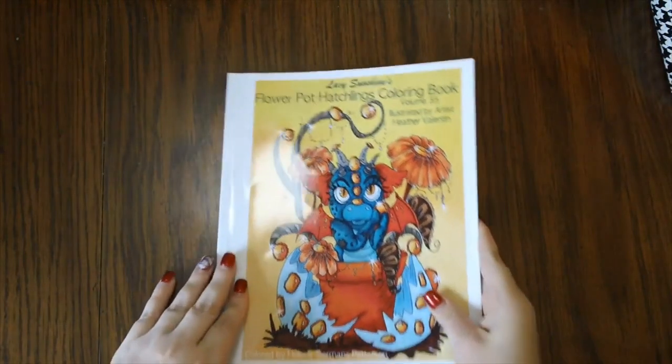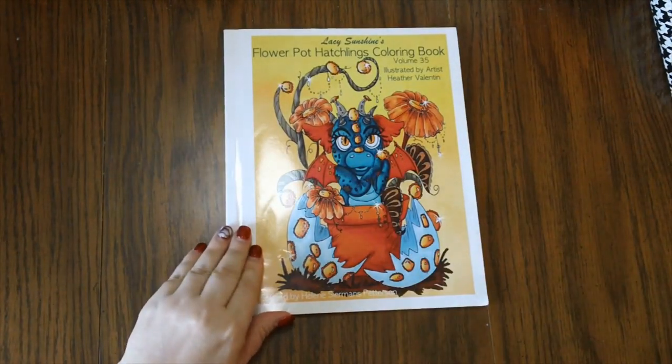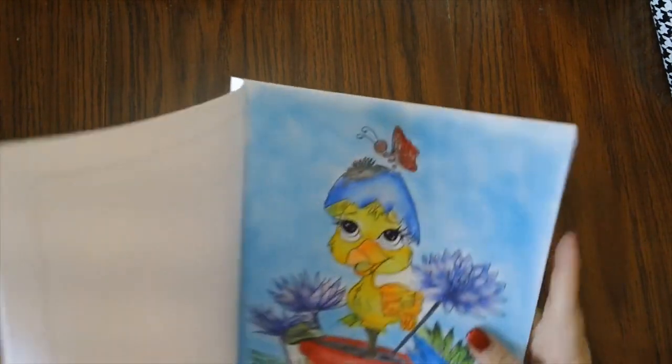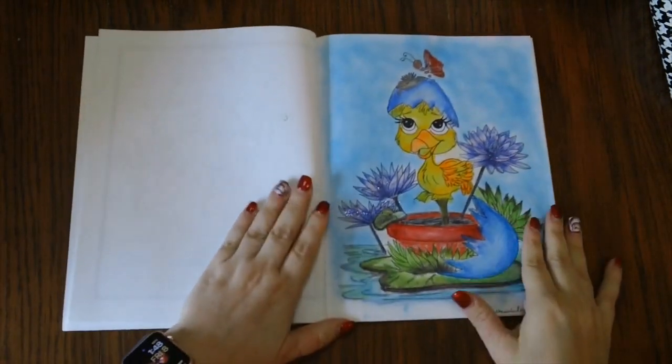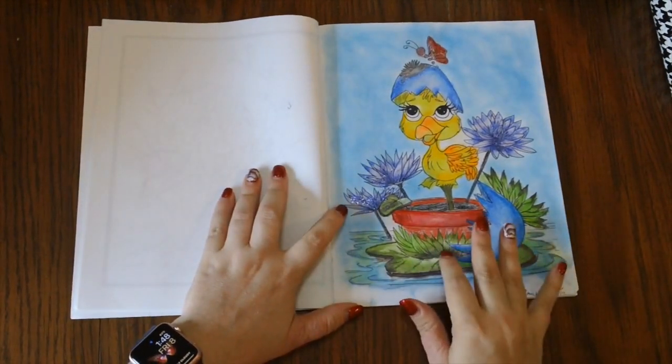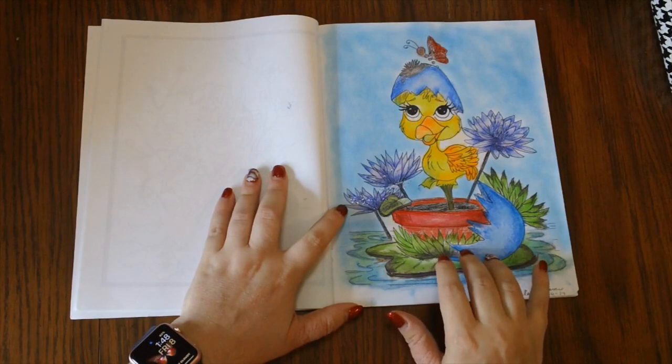Okay, so next we have the Flower Pot Hatchlings Coloring Book. This is by Heather Valentin. And I did a picture in here as a buddy color with Shalene, probably about a year and a half ago, maybe. I used my Polychromos, I believe.